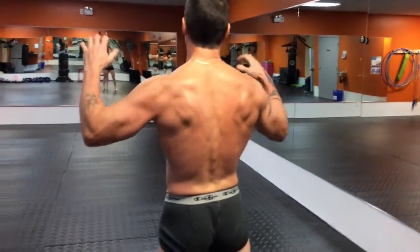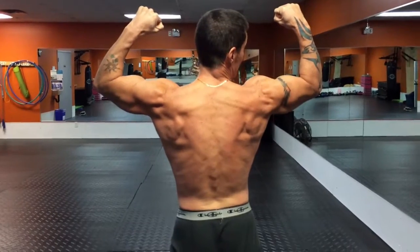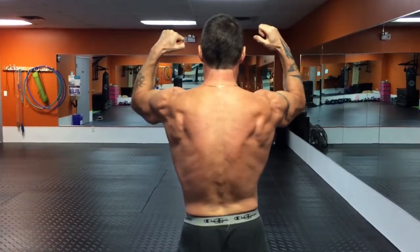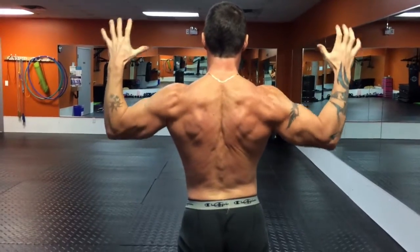It's a good measure. This is my preferred measurement tool. Measure my progress over the scale. The scale's one of the tools, but we're visual, man, and we're training for aesthetics. We want to look great. We're trying to improve our physique, build muscle, see shape in different areas, see details in different areas.